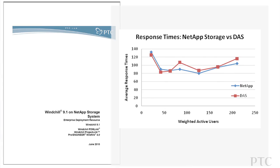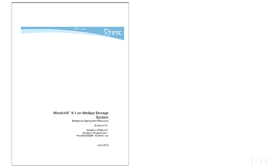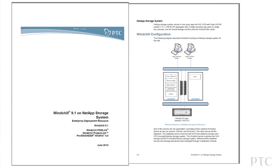You know, the great thing about our partnership is it's a continuous, ongoing collaboration, if you will. So right now, we're in the middle of publishing best practices guides on backup and recovery for Windchill users, as well as updating our existing deployment guide for Windchill 9.1. So, you know, the intent of our partnership and collaboration is to make sure that we provide a much richer solution to our mutual customers.